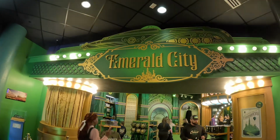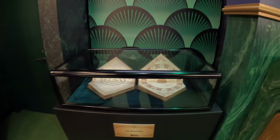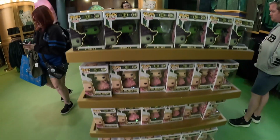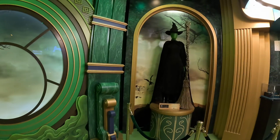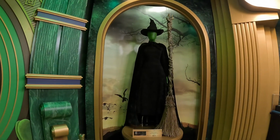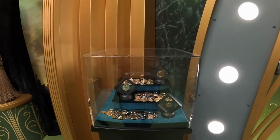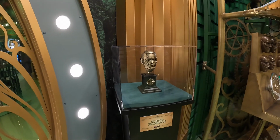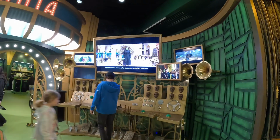inside of Emerald City. In Emerald City, there's plenty more merchandise, more props, pins, spirit jerseys, pop figures, Wicked Taffy Tube. There's also the broomstick along with the Defying Gravity dress. And then, of course, there's some coins in this box, as well as the Wizard's Mechanical Head miniature statue. And last but not least, there is the Wizard's costume, along with some interactive elements right here.